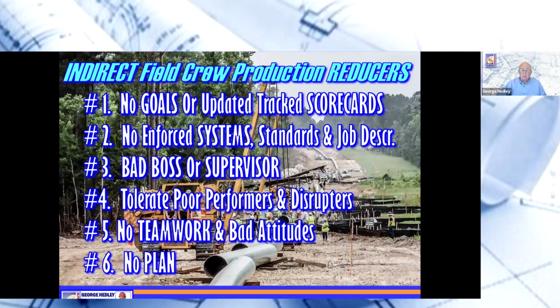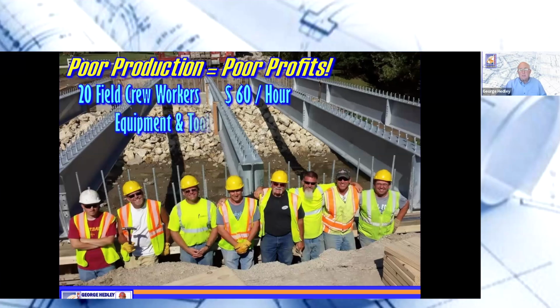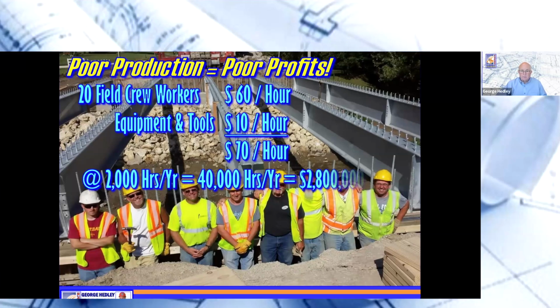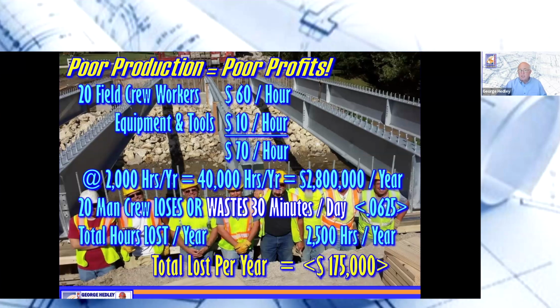Any of those you need to work on? And then, so poor production equals poor profits. So if you've got 20 workers, let's say $60 is your cost, $10 for equipment and whatever, $70 an hour. You've got 20 guys, it's $2.8 million a year. If you lose 30 minutes a day, you just lost 175 grand. You just improved your markup by 175 grand if you don't let them lose 30 minutes a day.